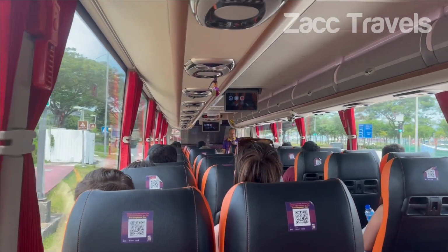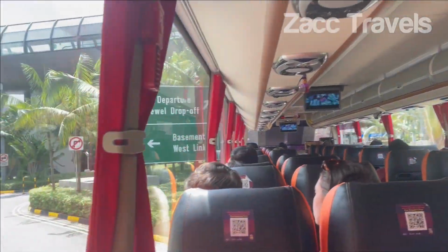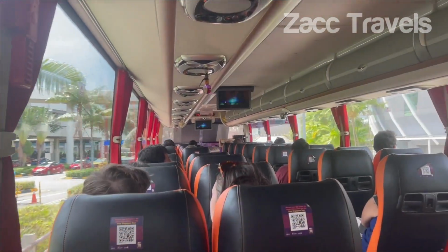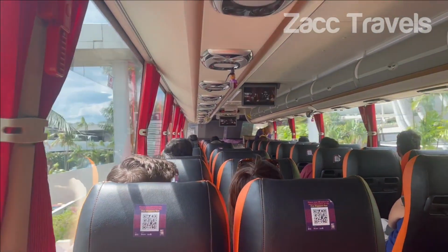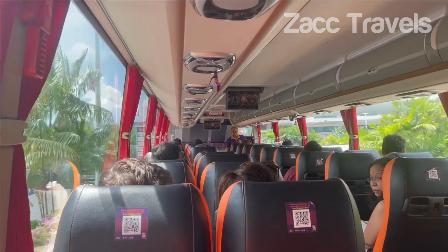No problem. This is going to be our first stop, Terminal 1. And on your right there is the Jewel. Now, if you're going to Terminal 2 and Terminal 3, please stay in the bus. Repeat. If you're going to Terminal 2 or Terminal 3, please stay in the bus.